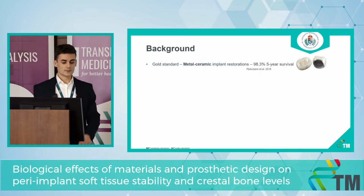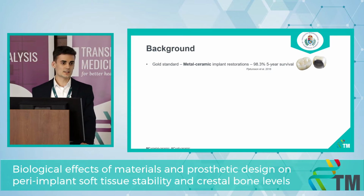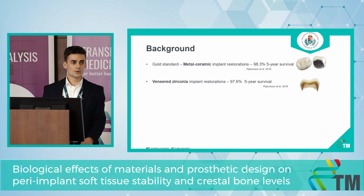We know that for many years now, the gold standard restoration material is metal ceramic, not only for teeth, but for implant restorations as well, because of their excellent survival rate of 5 years. Later, as digital technology evolved over time and CAD/CAM technology also in dentistry, other ceramic materials showed up. One example is veneered zirconia, which has similarly high survival rate as the gold standard.